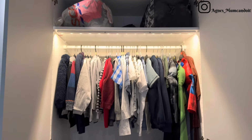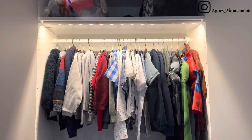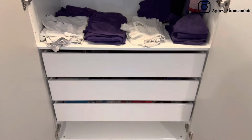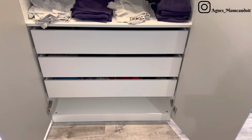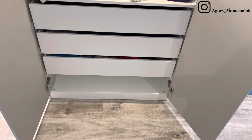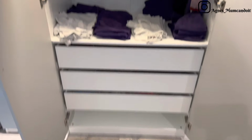But I did get rid of a whole bag of clothes which I put over here, and that's going to go to the Salvation Army. And this is how I've organized it. They've got a lot of clothes. They've probably got more clothes than me and my husband put together. So there's 3 drawers here, and at the bottom there will be a basket, which unfortunately Ikea did not have on the day that we went to visit, and we have to wait for the basket to be delivered or to be in stock so we can go and pick it up.